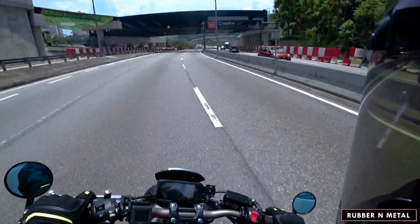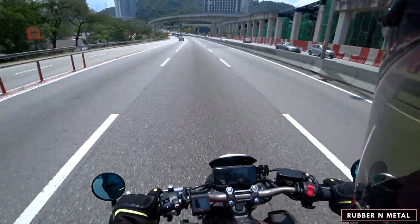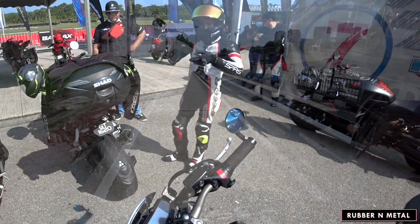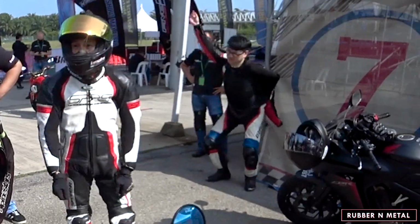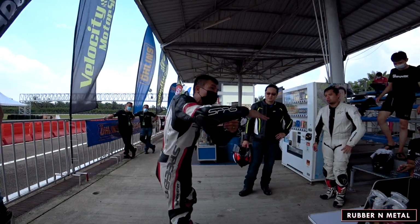It makes me feel very confident riding my bike. It does kind of transform this bike to feel a lot better. I also attended a safety riding course where we were given the opportunity to do a few laps at the go-kart track. I find these tires to be nothing less than spectacular on the track.